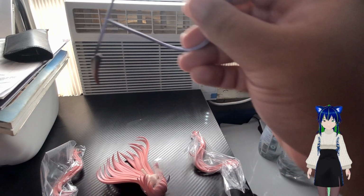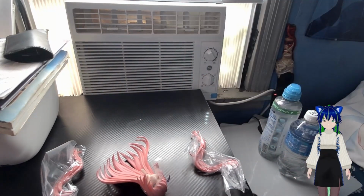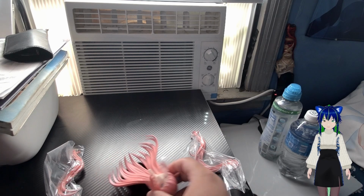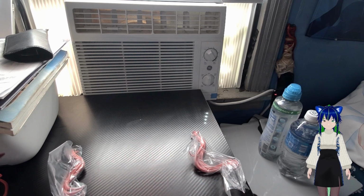Yeah, you probably want to be very careful with it. The instruction says the tail. Well, I guess I'll have to wing it and see if the tail goes in correctly the way I put it. Yeah, it went on correctly. The head part was holding it in.